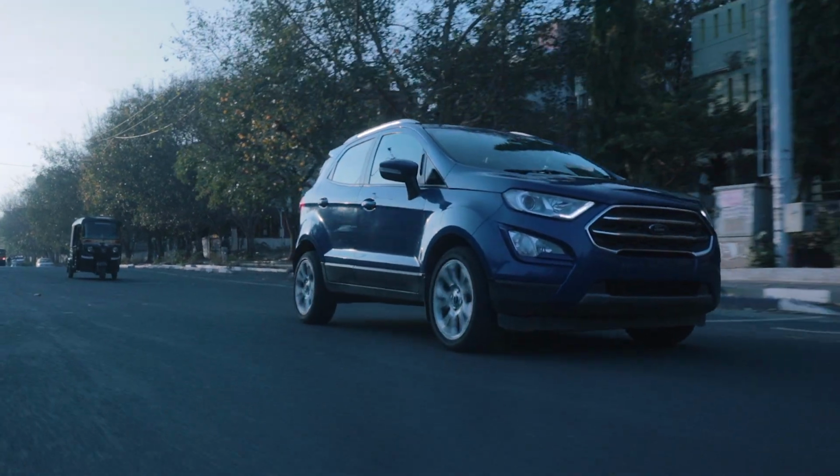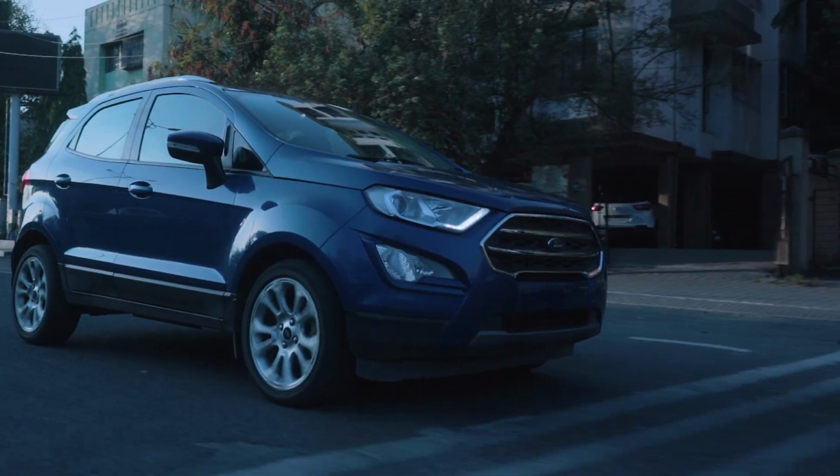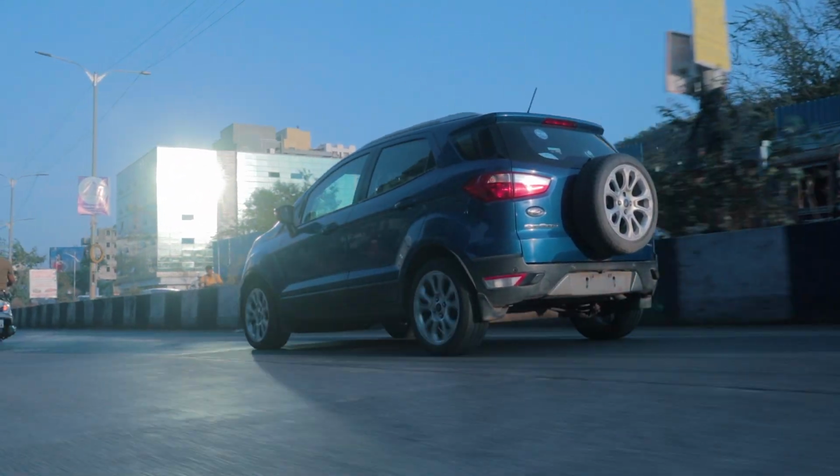So talking about the block itself, the 1.5 TDCI available in the EcoSport, this 2018 EcoSport, it comes with 100 PS and 205 Newton meters of torque. While the numbers itself might not sound impressive, the way it is delivered is pretty entertaining. Now, Ford had claimed that this and the Figo 1.5 TDCI had different maps, and the way that this turbo spools is a little bit less laggy, and the other one in the Figo would have a bit more of an aggressive spool and a bit more lag. But if you ask me, I don't find much of a difference.